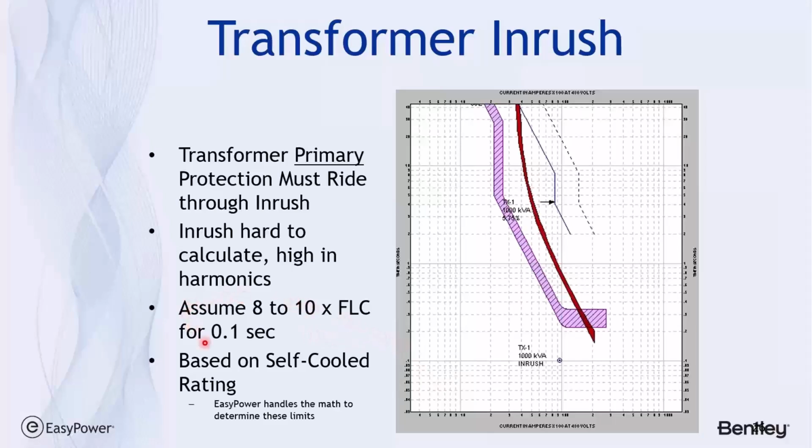These are typical values, but your system, you may want to use a different one, especially if you know that it's going to be richer in harmonic content.